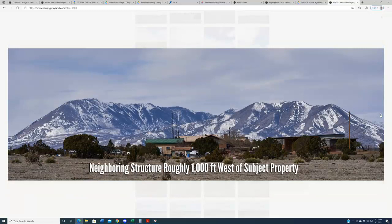Additionally, in the second set, you will also see we've got a neighboring structure roughly 1,000 feet west of the subject property. This is what I was pointing out earlier. Point being, you can see that somebody has built up out here, and we've got power lines out to their property, and it looks pretty developed.